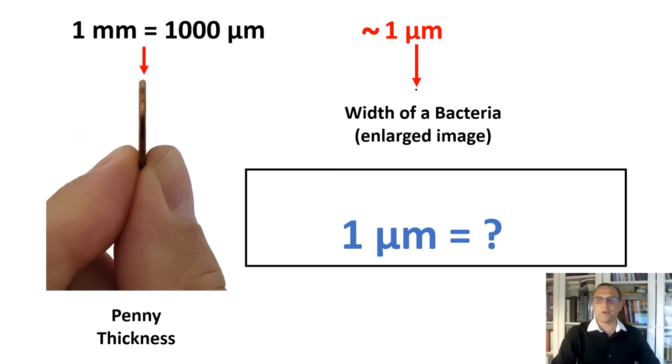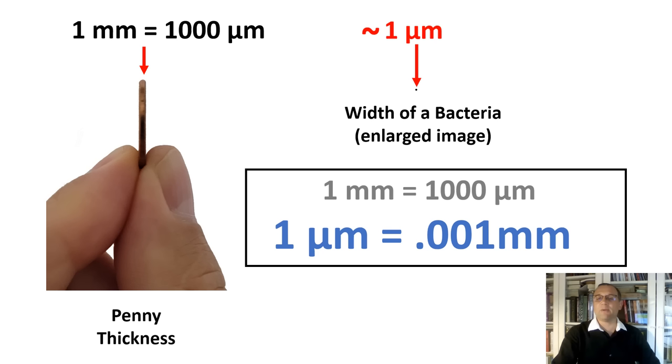As I just said, 1 millimeter equals 1,000 micrometers. Therefore, it is 0.001 millimeters. Easy. We move the decimal point to the left since millimeter is the larger unit.